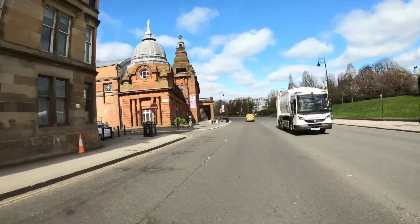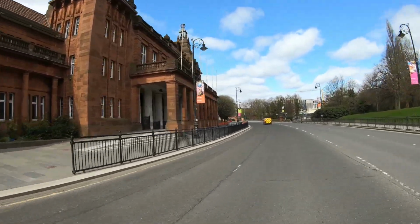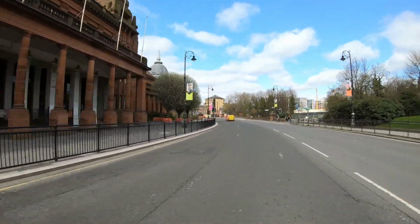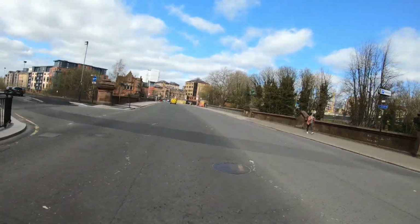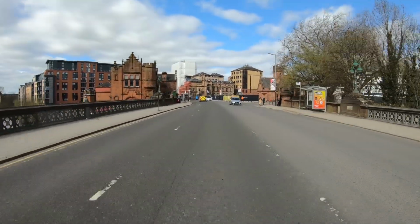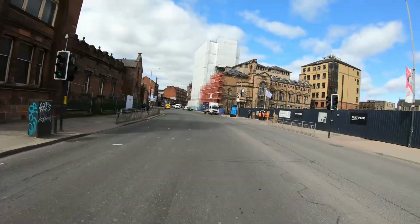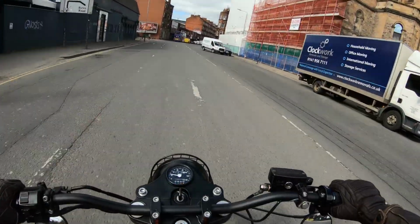We've got the Kelvin Hall over here that used to do a lot of sporting events, and I think it's recently had a refurb and should be opening again fairly soon. Passing over the Kelvin River itself, which feeds into the Clyde. Now coming down towards Byres Road.